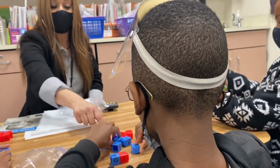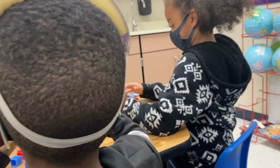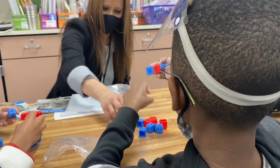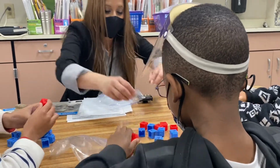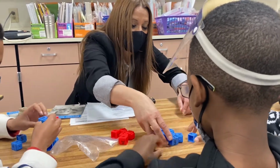Very good. Can you divide them? This one has more than this one. Oh, there's another observation. And you already spelled the word. Okay, wow. I need for you to please make two groups, red and blue, just like Aubrey and Landon. Can we do that? Because I want to tell you something very important about these different groups of letters.